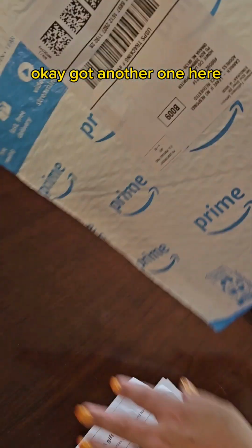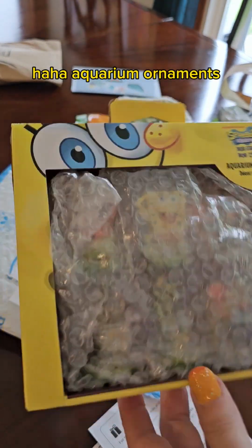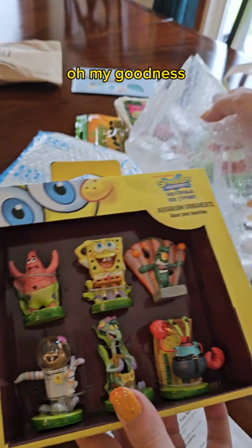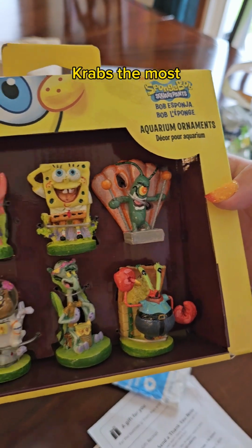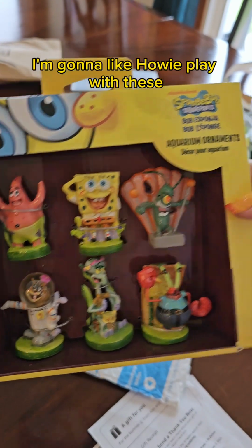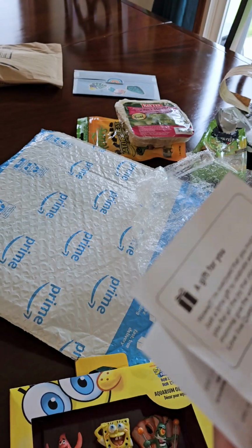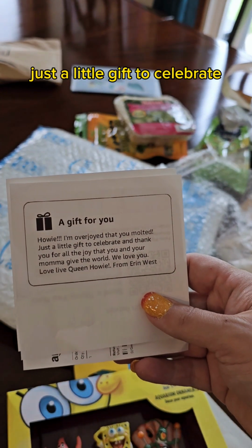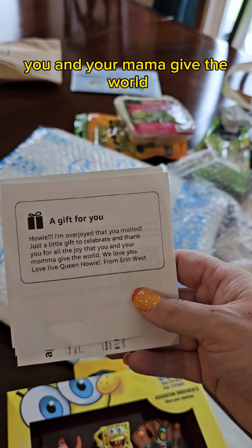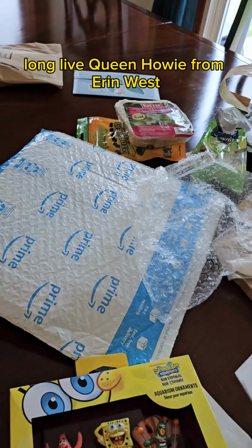Okay, got another one here. And this is aquarium ornaments. Oh my goodness, look at these. Ooh, Howie's gonna love Mr. Krabs the most. Oh, these are gonna be fun. I'm gonna let Howie play with these. Oh, thank you. All right, who is this from? Howie, I am overjoyed that you molted. Just a little gift to celebrate and thank you for all the joy you and your mama give the world. We love you. Long live Queen Howie, from Aaron West.